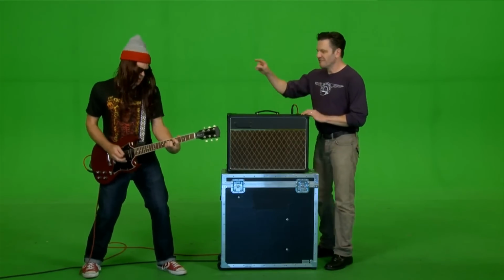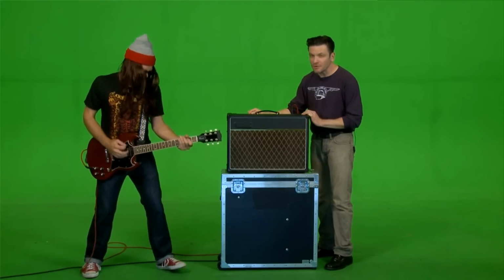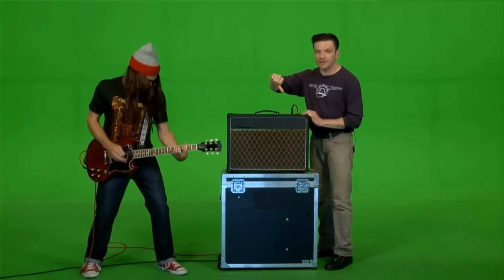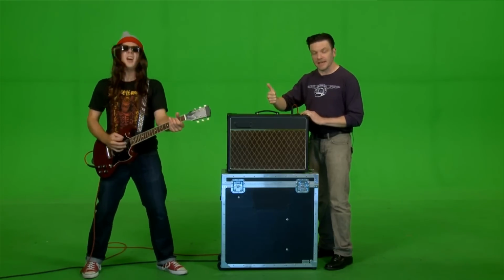Hi. Rocky here's guitar is plugged into an amplifier. If I turn down the volume knob, I turn down the amount of amplification. If I turn up the volume, the amount of amplification goes up.